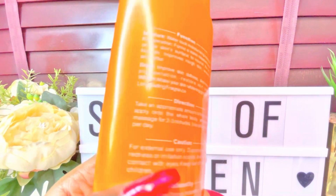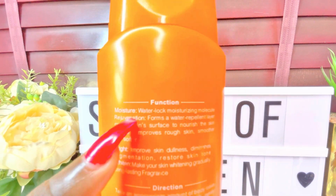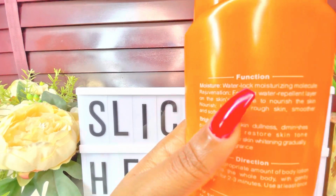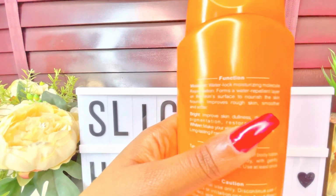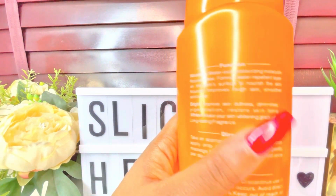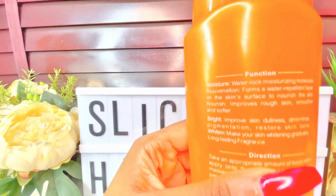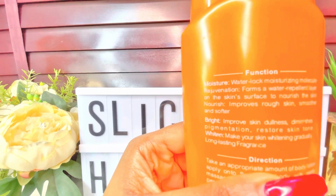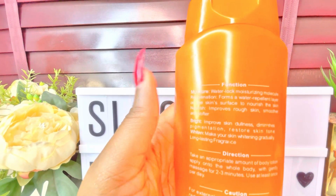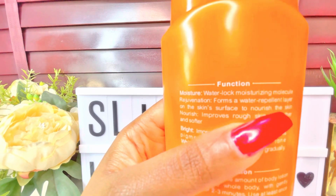So let's get on to the function. Okay, so the company says that it moisturizes. As you can see, moisture is written here, water locking moisturizing molecule. Now, it's a moisturizing lotion. I can't say very, because when I say very, I'd mean maybe a 24-hour moisturizing, but no, it's not 24 hours. You're going to feel like your skin is moisturized for quite a while, but not 24 hours. That's why I was saying that for dry skin you need to pack on a little bit more, so the moisture is retained for a longer period of time. But is it moisturizing? Yes. Okay, but is it very long lasting moisture?